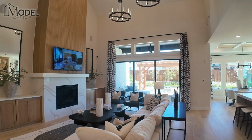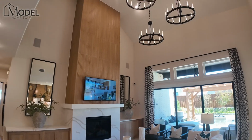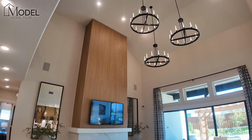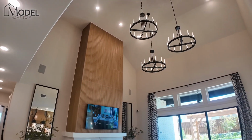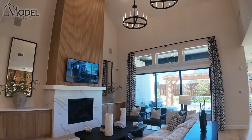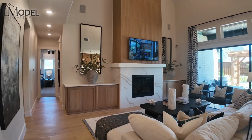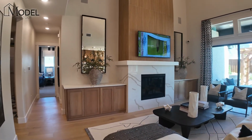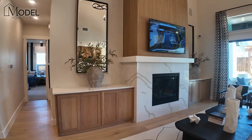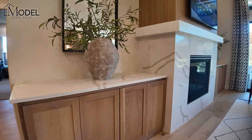You'll notice, go right back up to the 2-story soaring ceilings, and that fireplace is a showstopper right there with that kind of wainscoting vertical wood color. We'll take a look at that to see if that's a tile or actual wood, but it's stunning. And then you've got the solid slab. Look at that. You've got the built-in features right here on that.